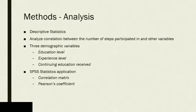And then we analyzed the data using SPSS statistics by creating correlation matrices to determine the Pearson's coefficient. And that coefficient let us know if we had a weak correlation or a strong correlation.